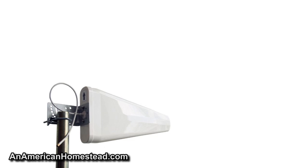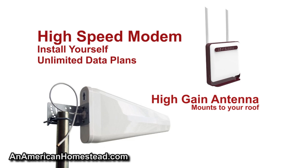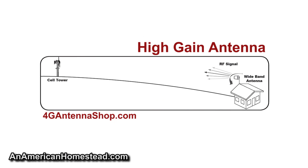Here's how it works. You purchase a high gain antenna from any number of providers online. They will sell you the needed equipment and a data plan. Usually the data plans are so large that they might as well be unlimited, or the plans will be unlimited for YouTube and Netflix usage, which is the majority of what people use their bandwidth for anyway. These companies purchase blocks of bandwidth from these cell tower service providers and then sell it to you for a small profit. Blazing fast speeds, unlimited data plans, so what's the downside?